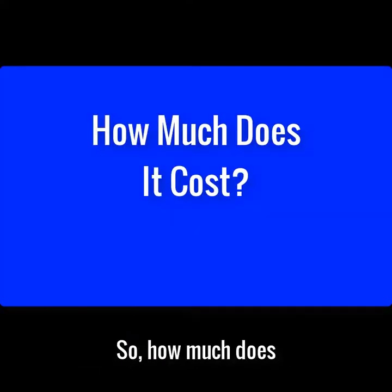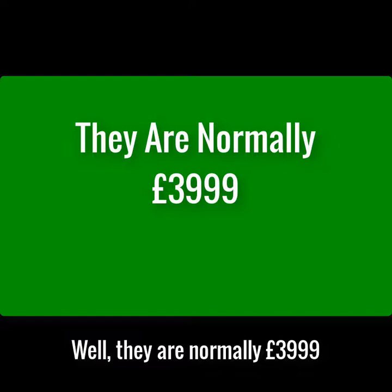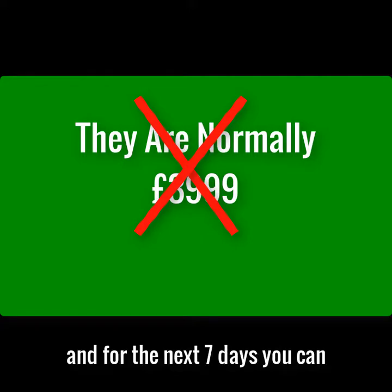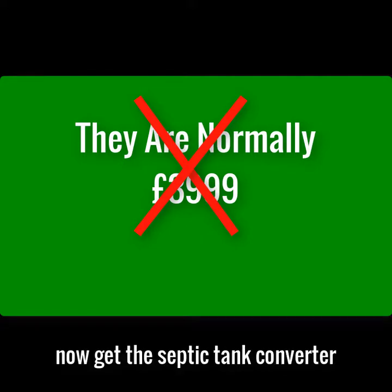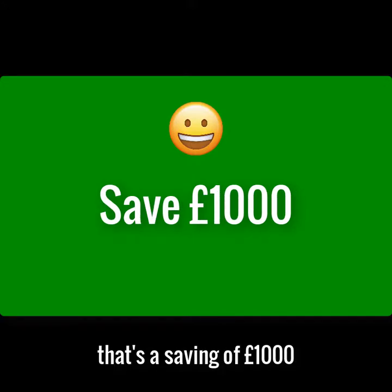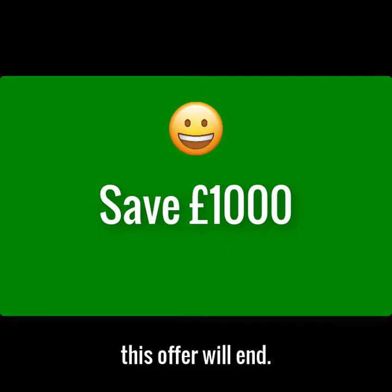So, how much does the septic tank converter cost? Well, they're normally $3,999. But today is the start of the summer sale, and for the next 7 days you can now get the septic tank converter for only $2,999. That's a saving of £1,000, and when this limited stock is gone, this offer will end.